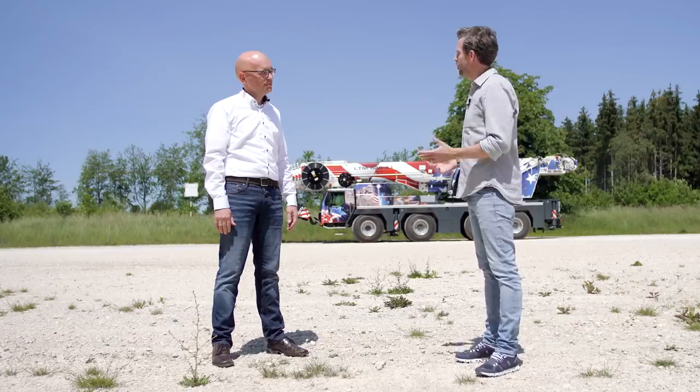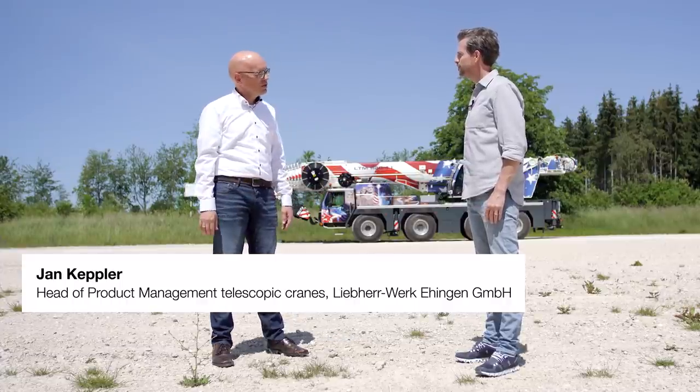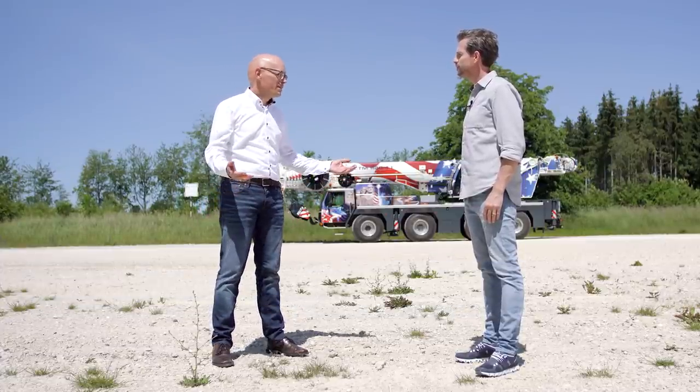When we unveiled the LTM 1090 4.2, there were lots of surprised looks, and now we've done it again. In comparison with many other 4-axle cranes, we position the front outriggers between axles 1 and 2. Jan, why do we actually do this? Basically, because we believe the benefits outweigh the drawbacks. That's why we've done it.